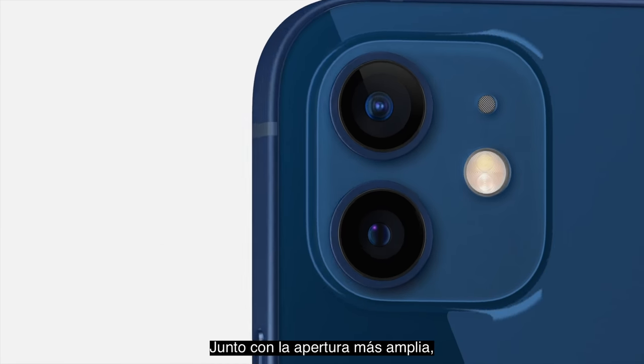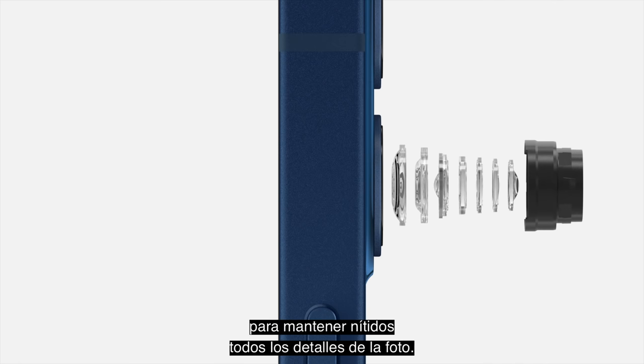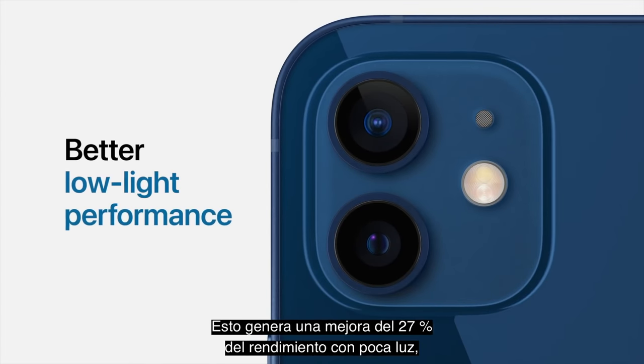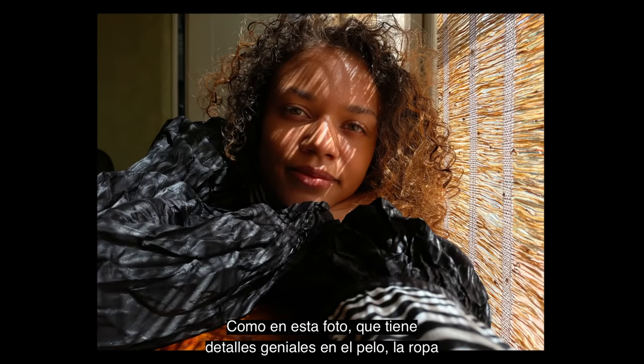Along with the wider aperture, we developed our first 7-element lens to maintain sharp detail in your photo from edge to edge. This delivers a 27% improvement in low light performance, so photos and videos all around will have less noise and brighter results. Like in this photo, with fantastic detail in her hair, clothing, and the sun's reflection.